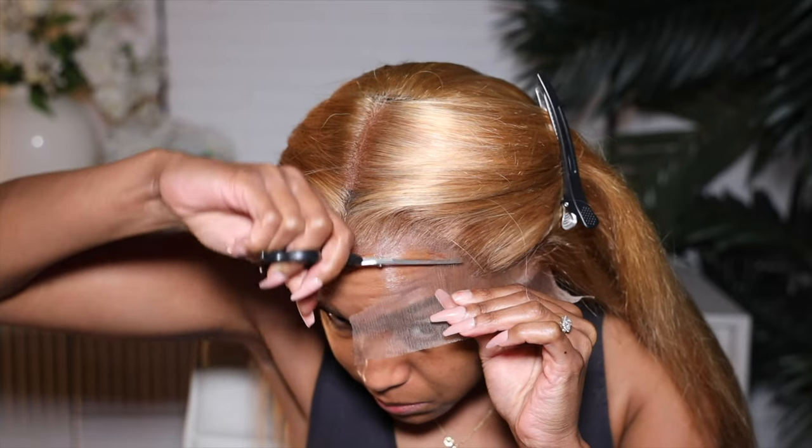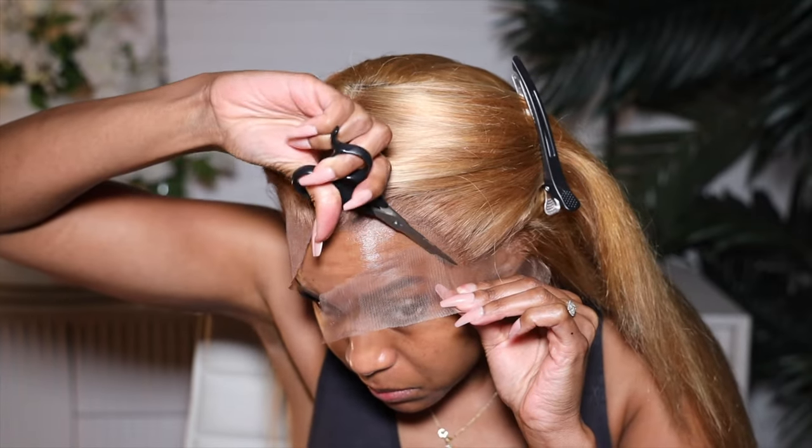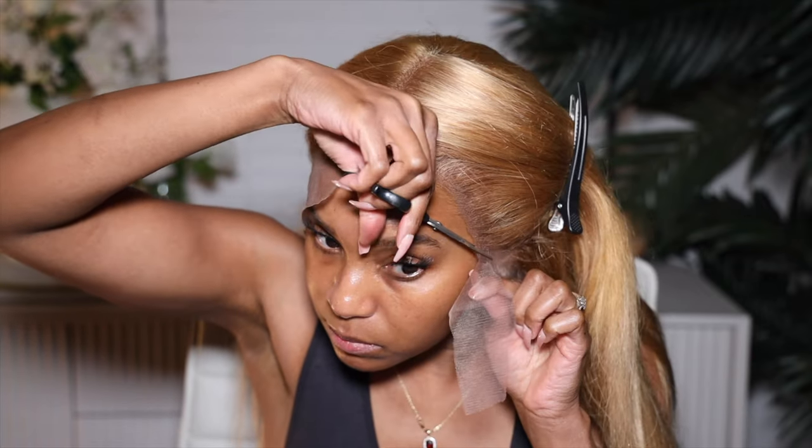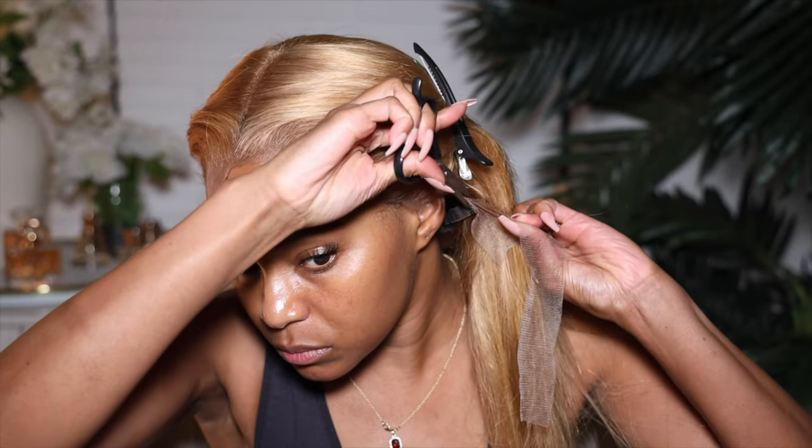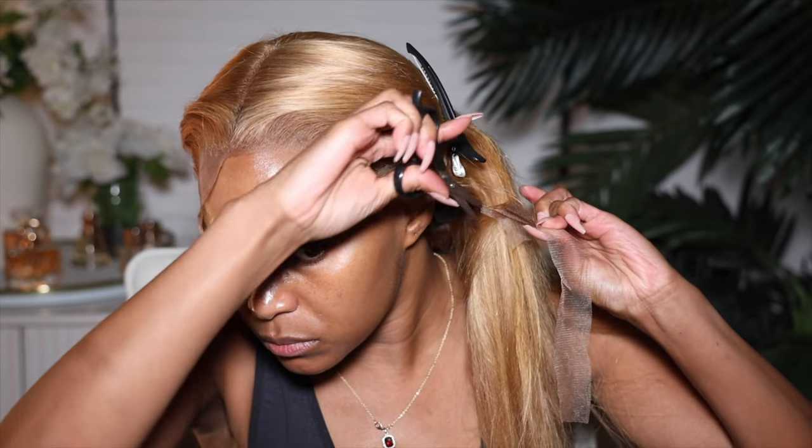The thing about Megalook wigs, all the wigs that I've tried from Megalook, baby, it's supposed to be 13 by 4, but baby, it gives very much, you know, like 15 by 4. Like, girl, it's long. The lace is long. You see how far it went past my ear?